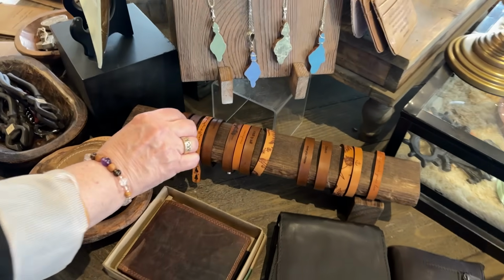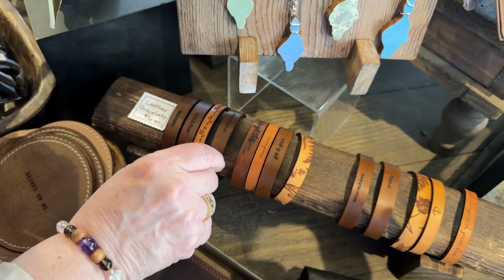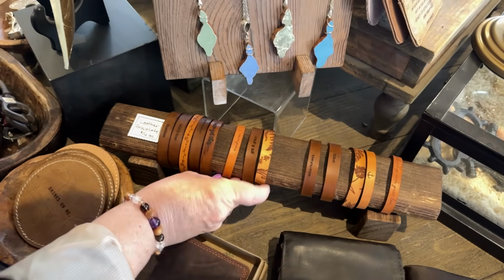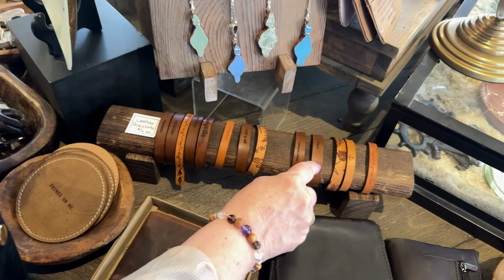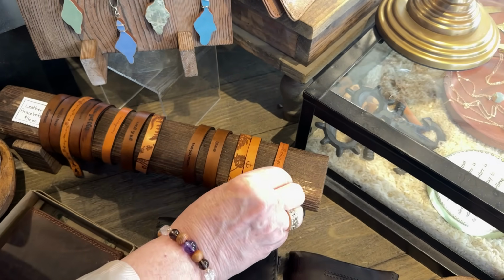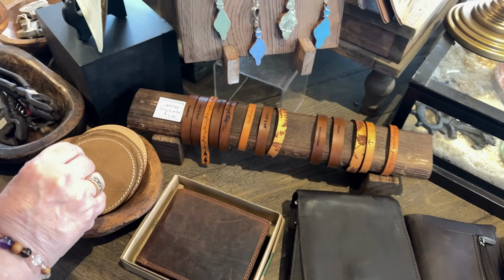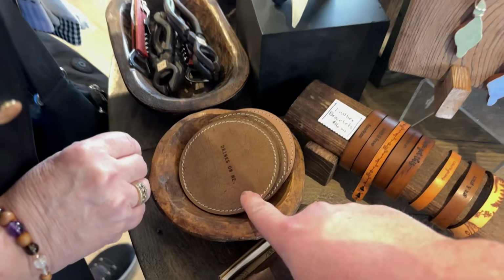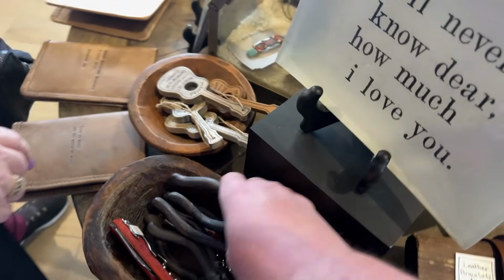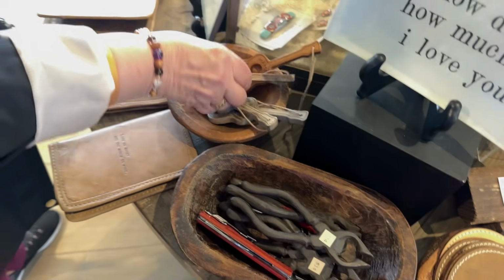Look at these. I love these leather ones. Fearless, wild and free, courageous. I like that one. I like courageous a lot. Brave, love you more, and do small things with great love. Aw. I like those. And I like the coasters. Drinks on me. Is that hand tooled? I don't know. What do you think? Wow, look at that. It's like leatherwork.